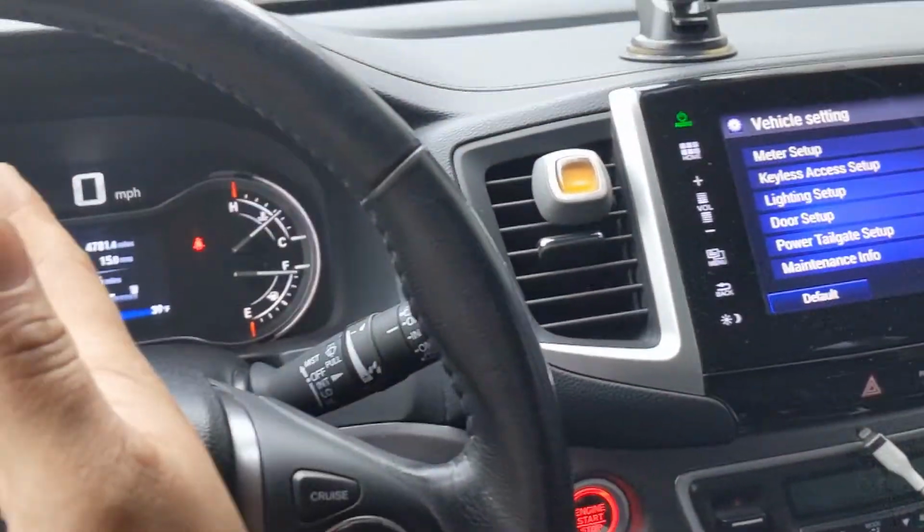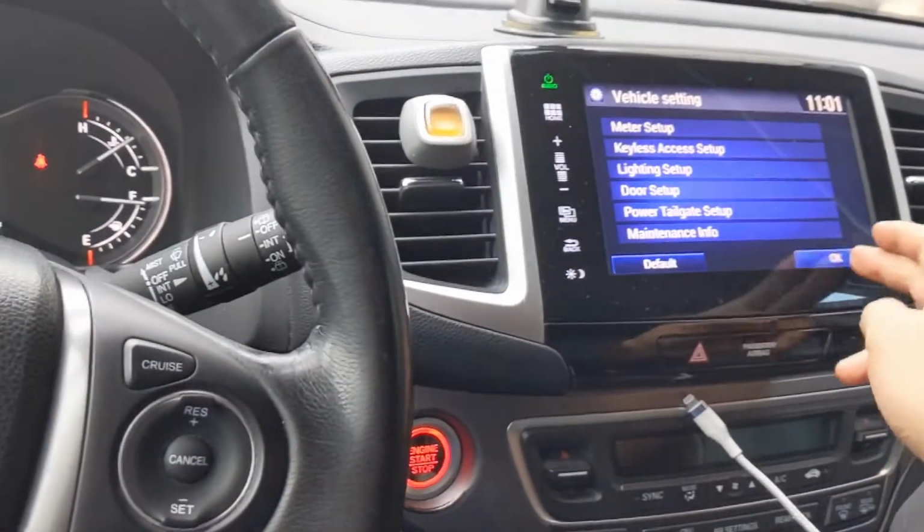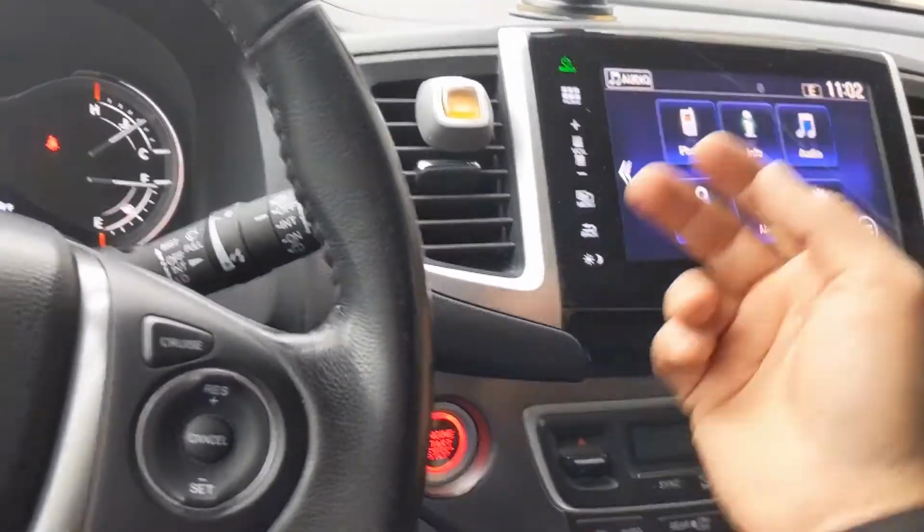For other cars, it used to be reset and reset, twice has to be reset. Okay, for this car, I just did it from here. And then they're good, boom.